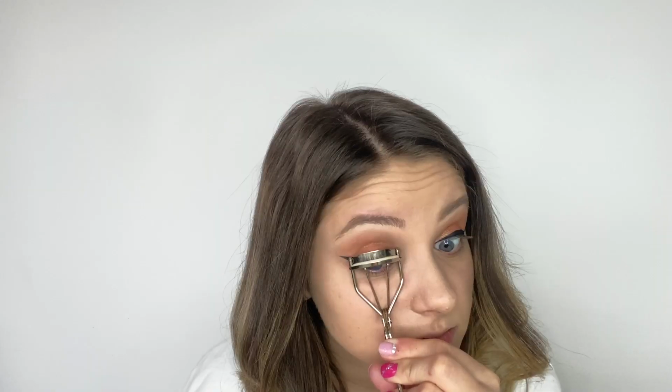My eyebrows are highlighted and now I'm gonna curl my lashes and put on my mascara. I decided not to use falsies today, but if you want to, you can put on your favorite falsies. It's up to you. I curled the lashes and now I'm gonna comb them with this spoolie brush. I'm gonna put on my High Sky mascara. For my lips, I'm gonna put this nude matte lipstick from SHEGLAM.